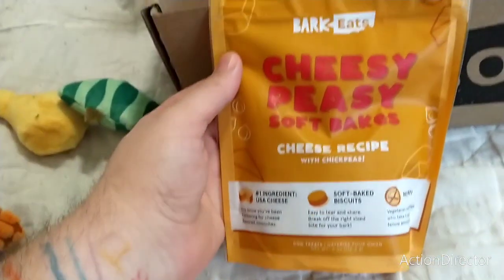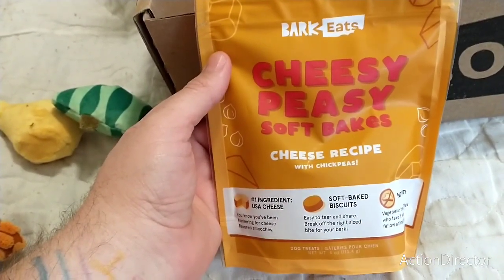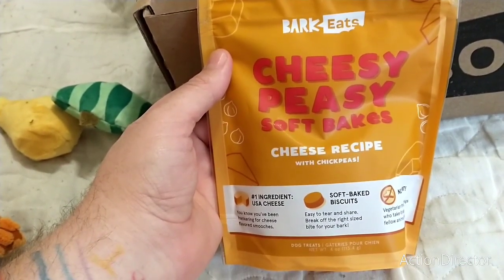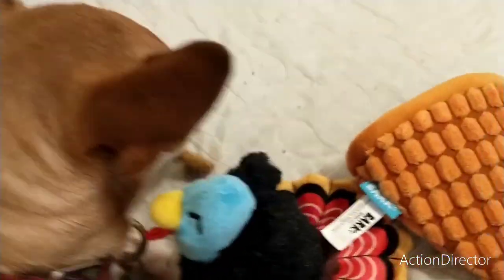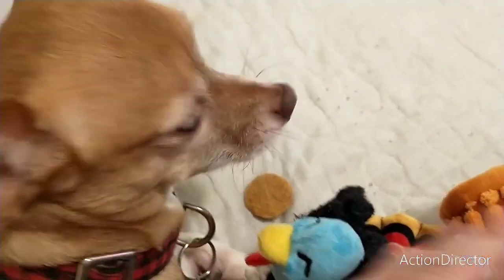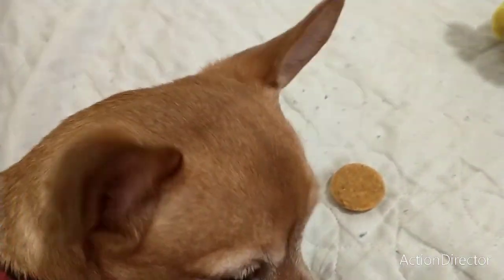Okay, so the treat she got for this box was called the Cheesy Passy. I cannot pronounce that right. It's a soft baked cheese recipe with chicken peas, and it looks like this here. Yay! I'm in my PJs, y'all. You gonna eat it or are you full? She's probably full, you guys.